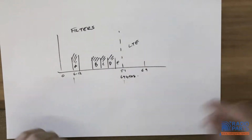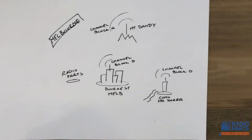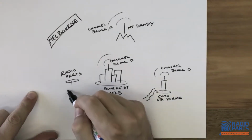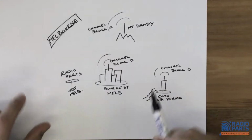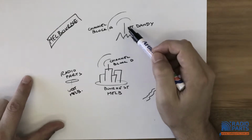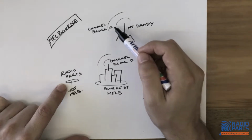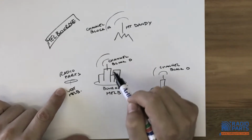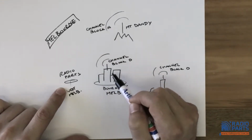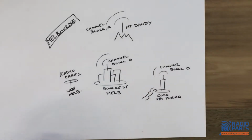So yeah, we've got a little bit of an issue. Another one of my hand-drawn pictures here. This is a case, say, of radio parts, where we've got radio parts over here, which is in West Melbourne, and radio parts was in a situation where you've got Mount Dandenong up here, and we were sitting in the shadow of the city, so we used to get good TV signal, and then the city would block a lot of that signal out, and so the government set up a tower here in the CBD in Burke Street, Melbourne, and they retransmit that on channel block D. So it's quite smart doing that.